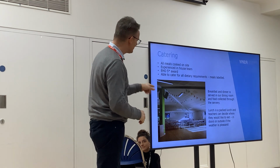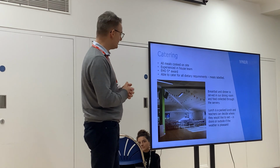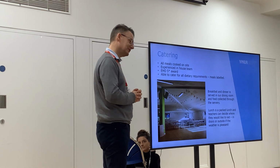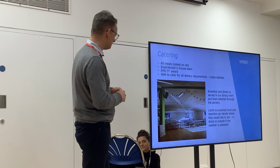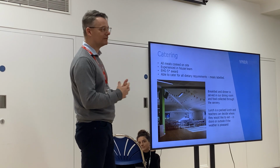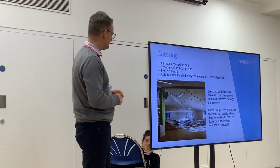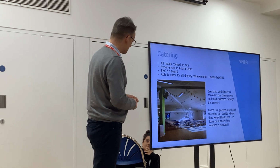There it says it on the next slide. There is a salad bar at the end, which the teachers love. The children, the take-up's not quite so high, but it's there. I'm just trying to encourage them to think about the whole picture rather than just the activities. But of course, they're away from home for a night.